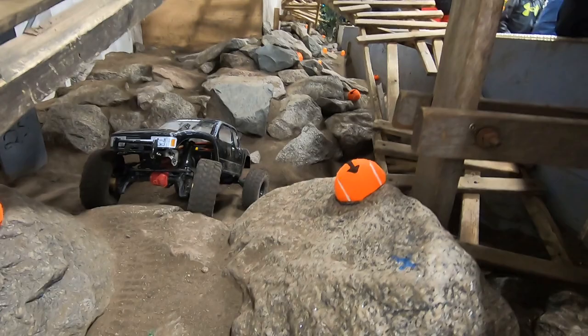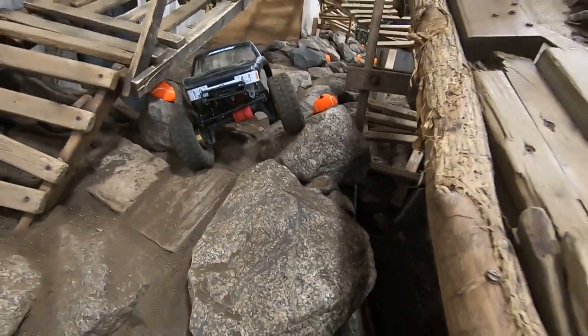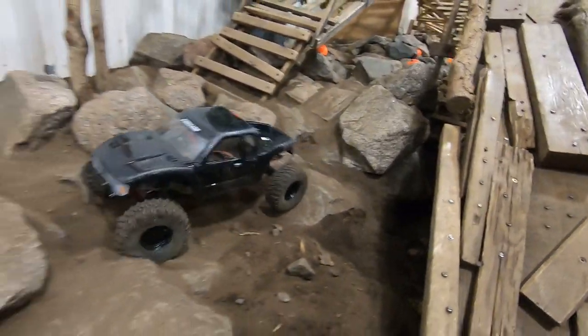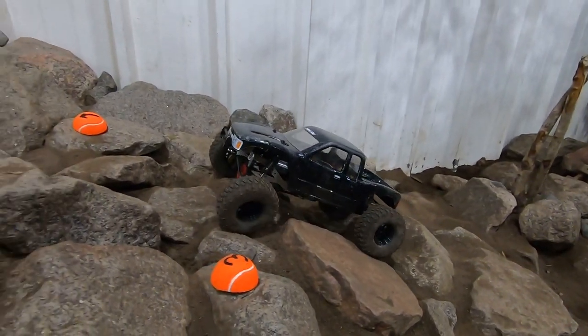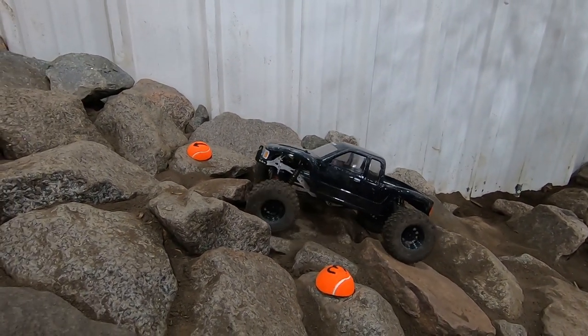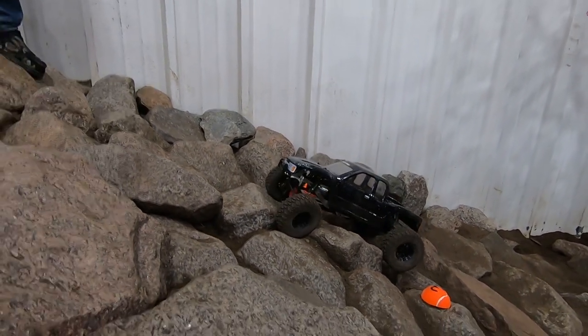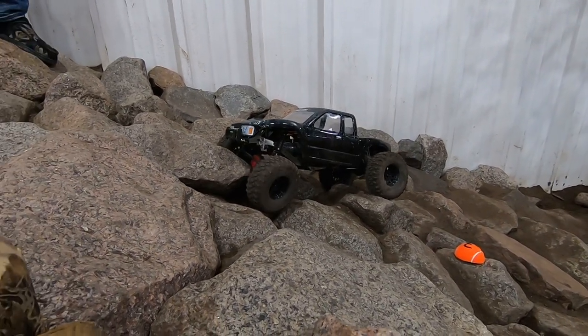John's another one of our racers that runs out here on Saturday. We appreciate you coming out doing the ball stuff as well. It's good to see some of that crossover. Hopefully we can see these rock star guys crossing over to the racing.